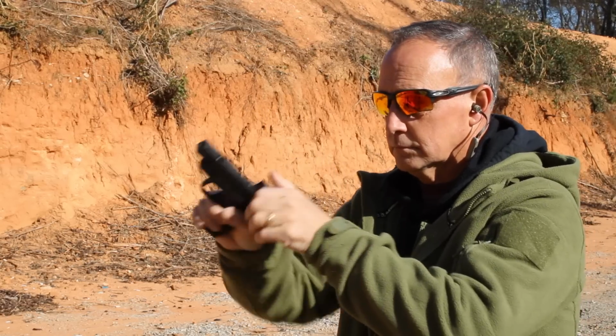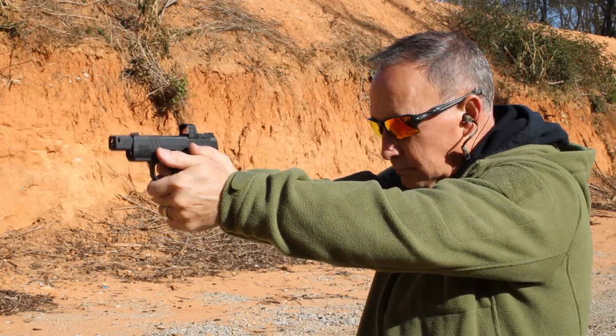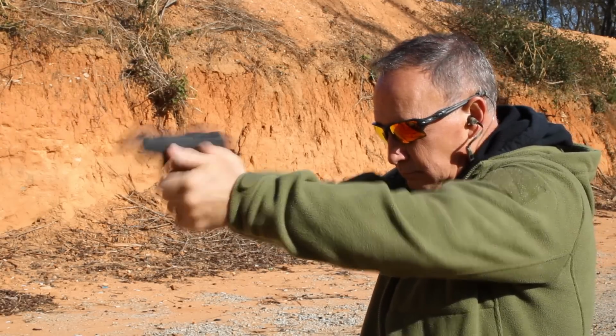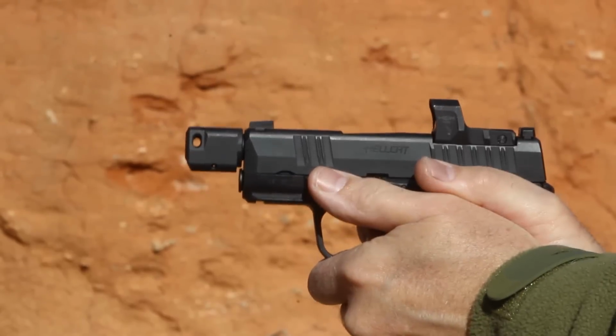And guys, one of the things about a magazine is it is the fail point when it comes to malfunctions. Having a good quality mag is just going to make the gun more reliable. This is what feeds your handgun. And so Mec-Gar mags, to me, if I'm looking for any kind of aftermarket mag, Mec-Gar is the brand that I look for.